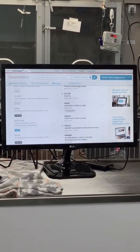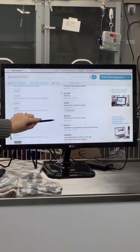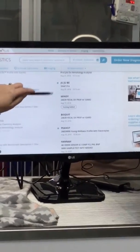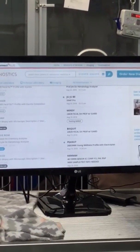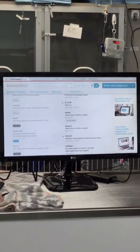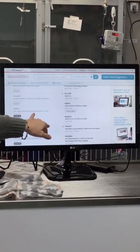All right. So we're going to look at Peanut. So if you notice, see how Peanut still has this little blue dot? That means that her results have not been looked at. The ones without the dots mean they've been looked at by somebody. Now, if you want, you can actually reapply that dot. I have some customers that actually use those as callbacks. I don't know how many callbacks you do, but if you do, if they know that that dot is missing, they've been called.